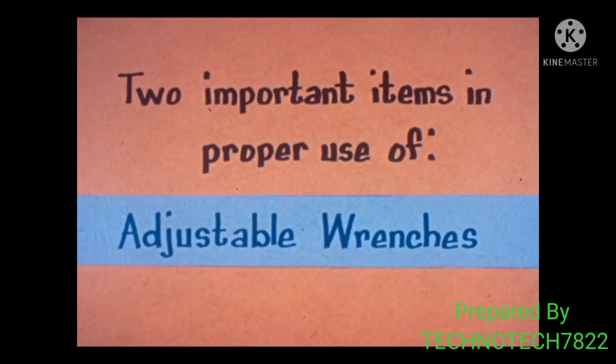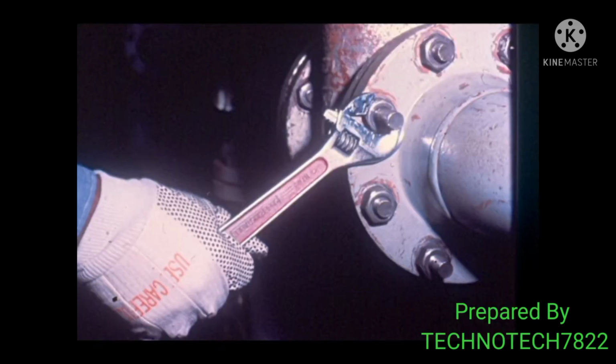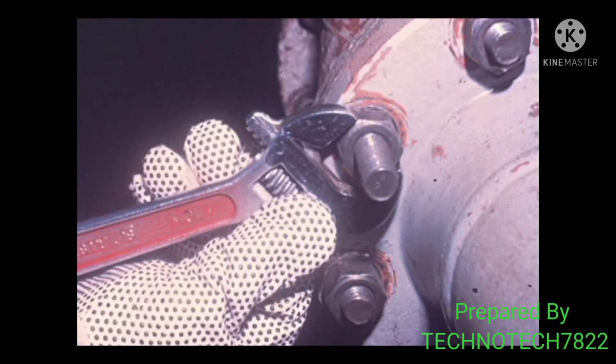When you do use an adjustable wrench, there are two important points to remember about their proper use. First, always place the wrench on the nut so the pulling force is applied on the stationary jaw side of the handle. Secondly, after putting the wrench on the nut, tighten the wrench adjustment so the wrench fits snugly.